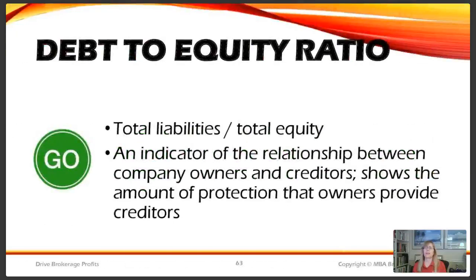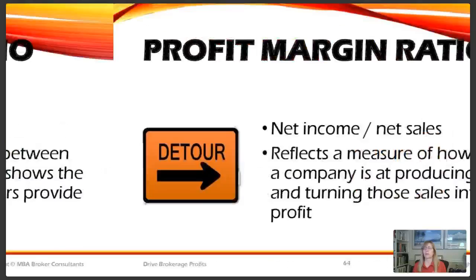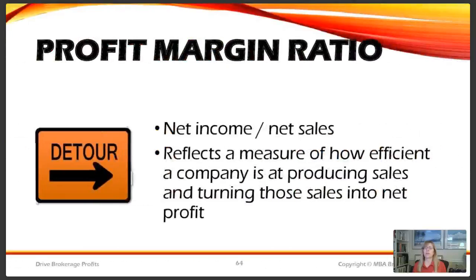And the debt to equity ratio, again, this is total liabilities divided by total equity. And this is an indicator of the relationship between the company owners and the creditors. And it shows the amount of protection that owners provide creditors. And again, if you don't have many debtors that you owe money to, you don't own any real estate, this is probably not very applicable to your brokerage.